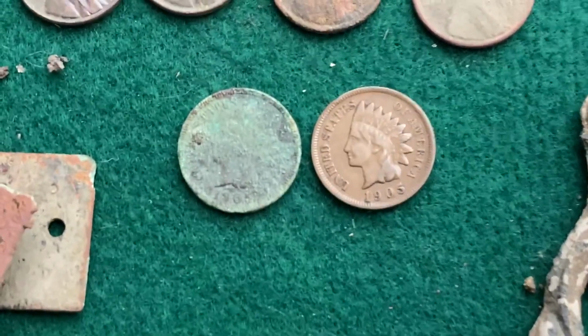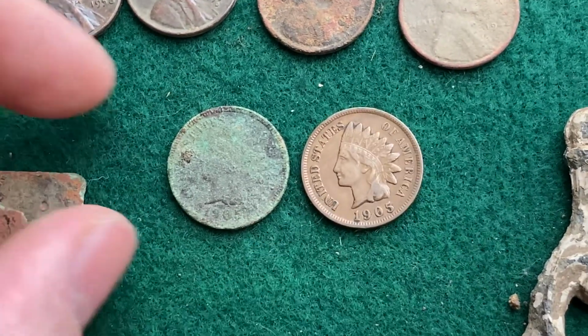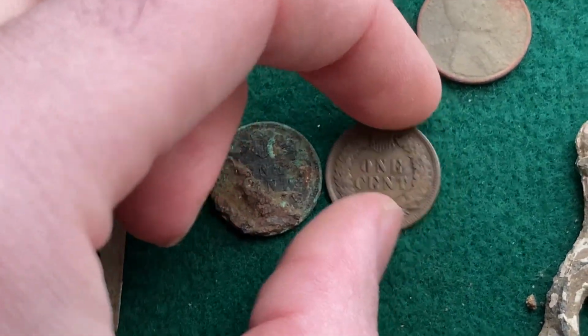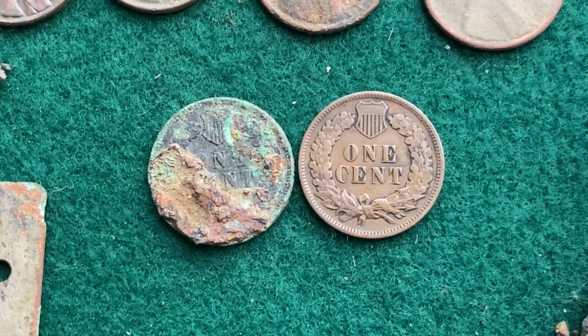And then we got 1 Indian head penny. That's really neat. This is the one I dug. This is just an example to show you guys what it would look like if it was in better shape. It was sitting in the ground with a piece of iron, it looks like. It's still stuck on the back there. But not a bad little find. It's got to be my best find for these hunts.